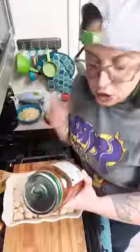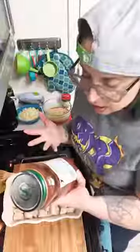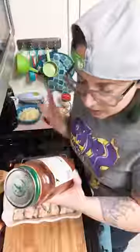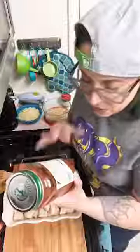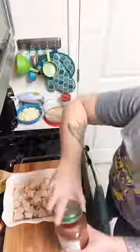There is always gonna be sugar in sauce because the fruit of the tomato has natural sugars in it, but you're just making sure that there is no added sugars. So when I look at this, this is just tomatoes. It's got organic onions, olive oil, sea salt. It's got some bell peppers and garlic and basil in here. So this is definitely good for your keto journey. So it says to do 1 cup.